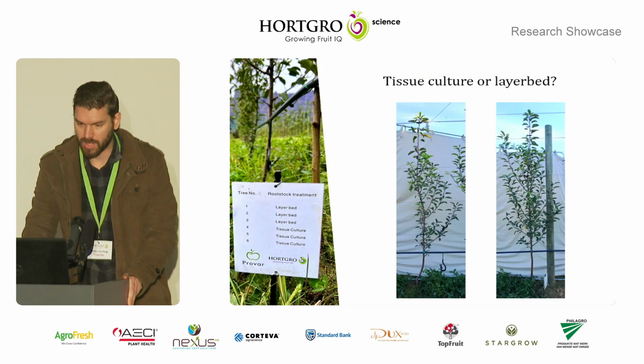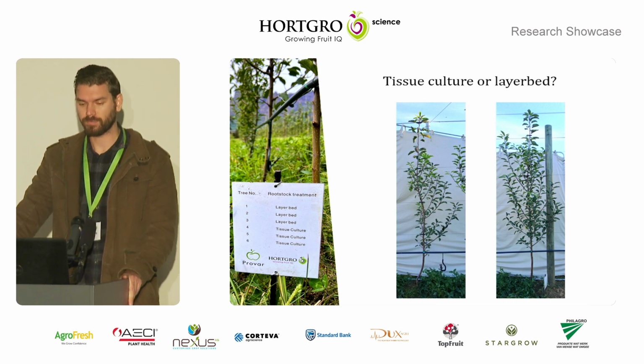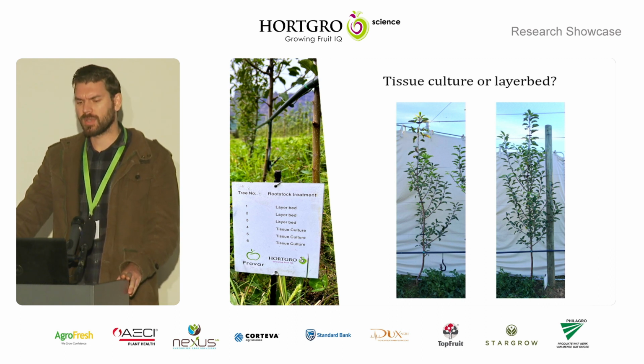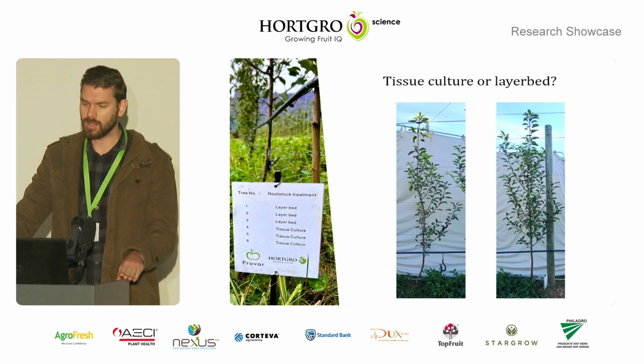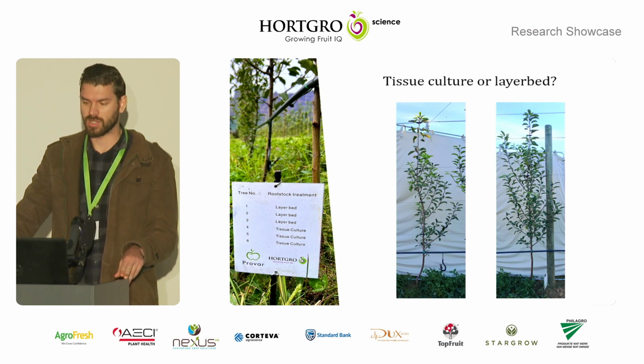So I'm just going to go into a little bit of detail in terms of one of the specific questions which we're asking. This is a question which I think is quite relevant currently. There's new technology in terms of the propagation of rootstocks, which is tissue culture material, and there's a premium that you pay for that tissue culture rootstock. The premise is that the material is cleaner, and therefore I think there's the expectation that in the first 2 years or 3 years, your establishment is better in comparison to rootstocks which are derived from a layer bed. But we obviously need to test that. We need to confirm whether or not that's true using data.